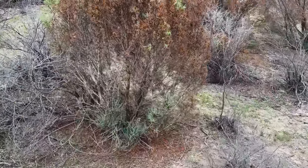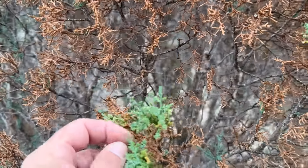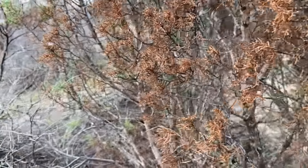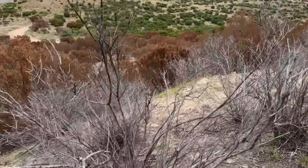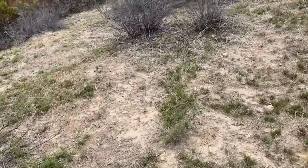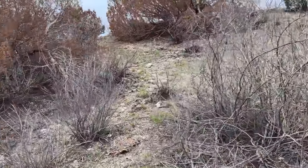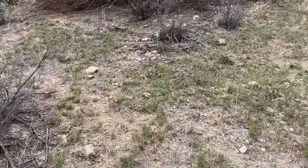See how, look at this. This is just so weird. I don't know what's going on there. I mean, that branch is not good. Huh. See, I got all the skunk bushes too. See that? That's pretty cool. So the neat thing about when I just spread it, it almost kills everything but the grass.